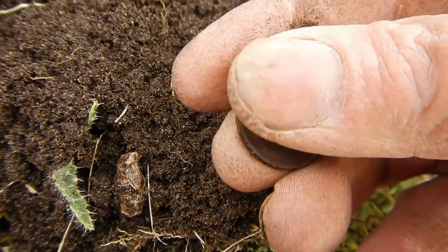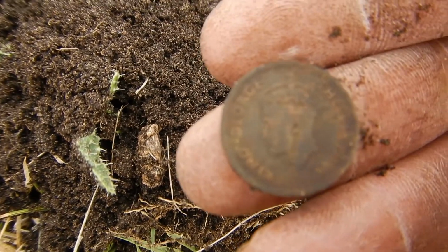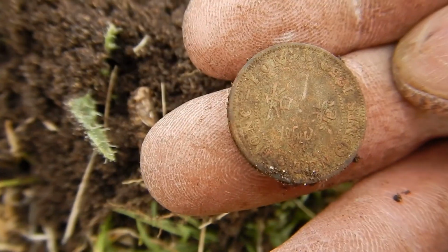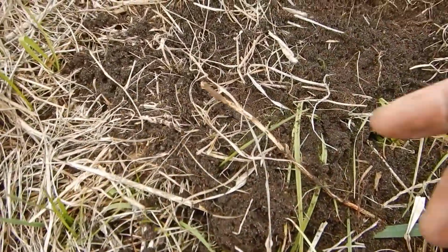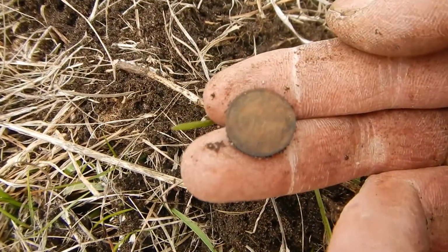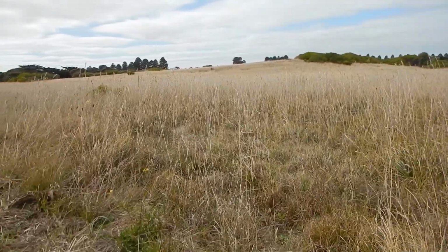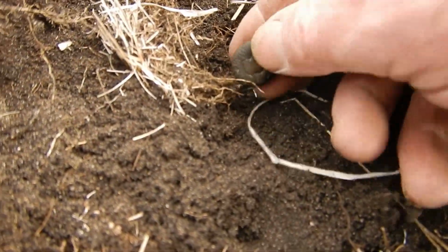There's King George there on this side. Looks like some Asian writing on this side. So this looks like a foreigner. Another coin here, but just a 1 cent this time. Just wonder what treasures might lie under all this long grass here. I've got a different sort of a signal here, and this looks like an old button.